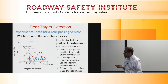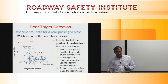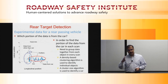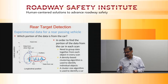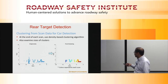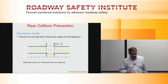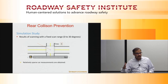Okay, so what we do is, we initially scan the road behind the bicycle. That's what we need to do in order to see if there is a car behind the bicycle. Once you find an object in your 35-meter range, you need to find out if that object is a car or not, right? So we do things like clustering. We reject outliers. We find out if the object is a car. After we do that, we can find out if the object is a car, but we cannot just keep doing open loop scanning.